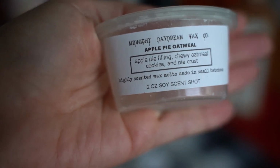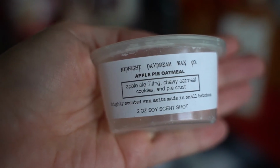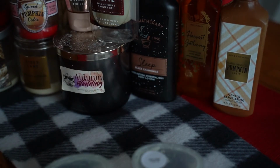I really did like this one a lot, and 100% this would be another repurchase. This is loaf worthy. It's so, so good. It smelled like the, what is it? The Quaker Oats apple oatmeal, where it has the apples in it, but not just that.